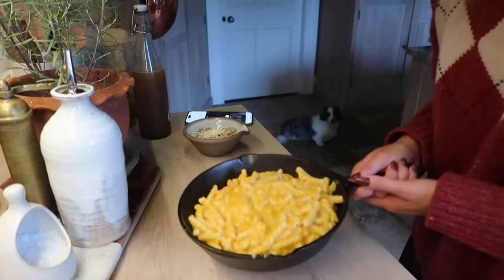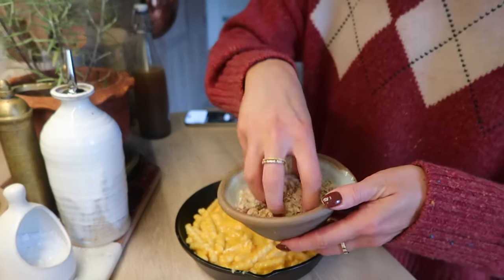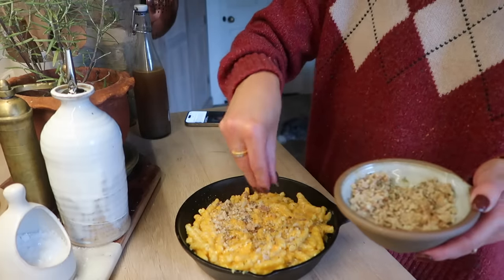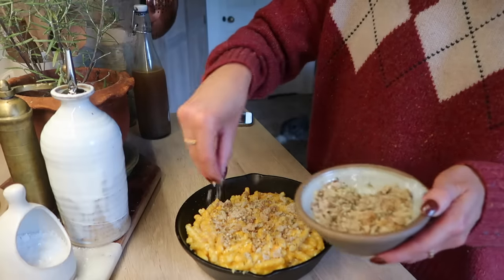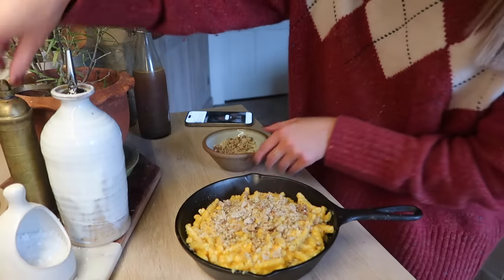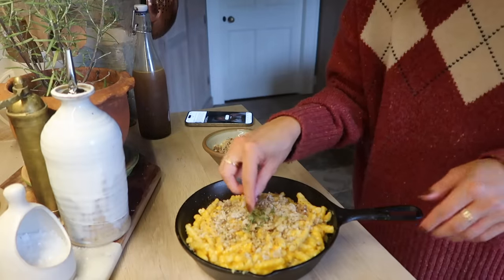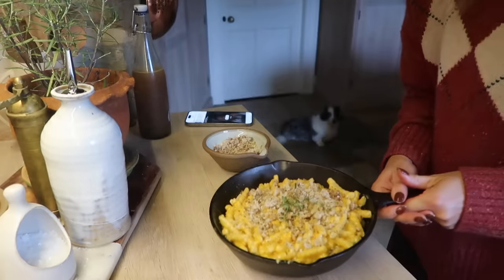This is already looking sensational, but I've got my breadcrumb, parmesan, and herb topping, and that is just literally gonna be the best ever icing on the cake. Oh my goodness. I've left the breadcrumbs quite chunky because they really crisp up. Bit of thyme for garnish, and that is ready to go into the Aga to bake.